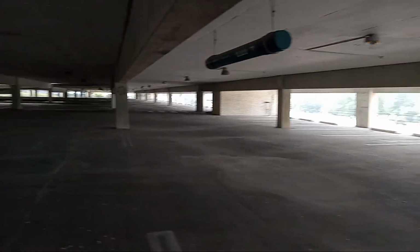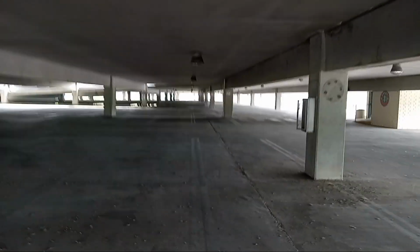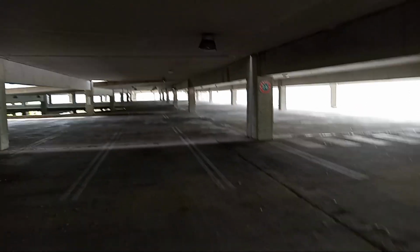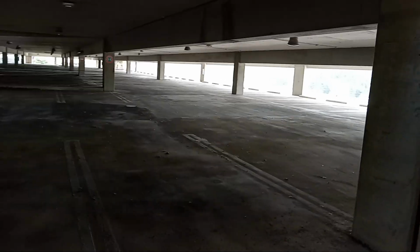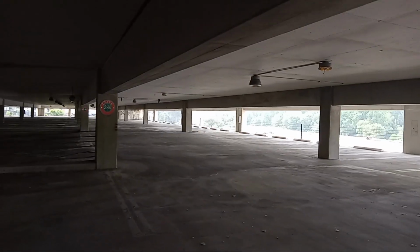Okay, yeah, we're gonna go ahead and head back over this way. Just imagine back when this was still active, all the vehicles in here. You got all these families coming in, people coming in to walk the mall. You hear children laughing and screaming. You better buy me a gumball, mama, or something. I don't know.